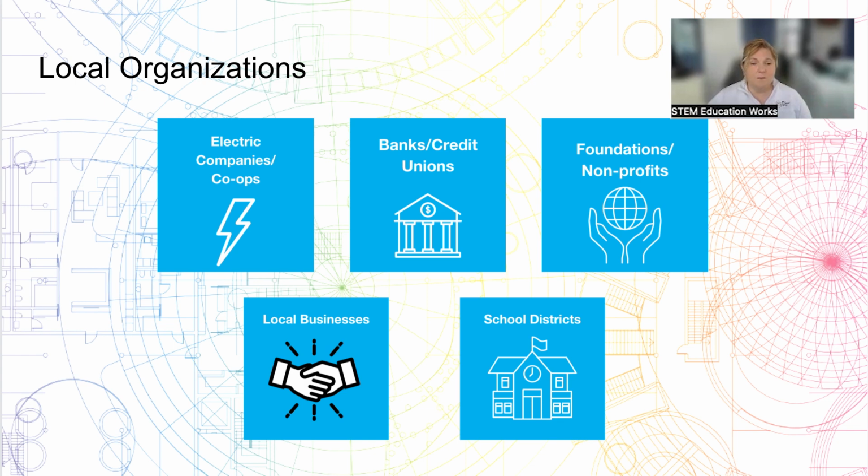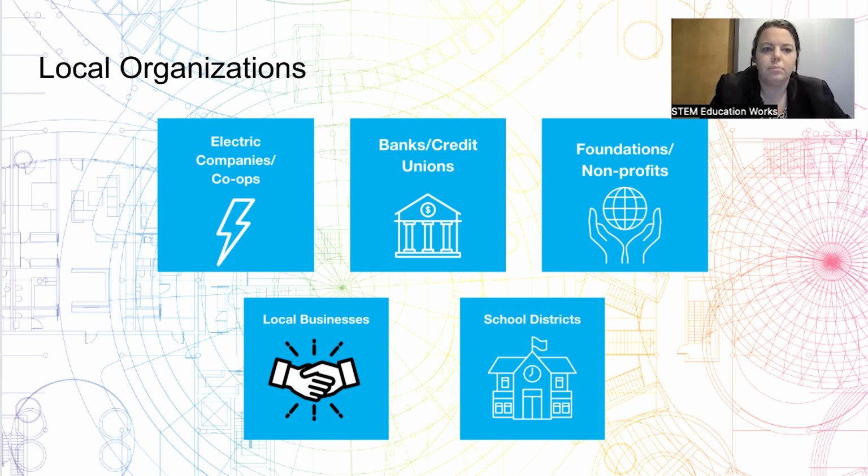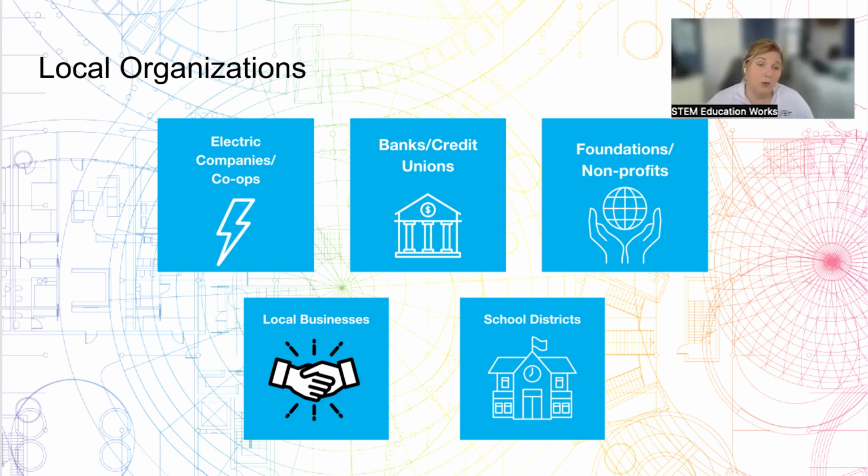And then also most banks and credit unions will provide mini grants for their members. So it's definitely worth looking into if you're a member of your local bank or a local credit union. I was looking into this fairly recently, and really the only requirement was that you were a member of their bank. So look into mini grants for teachers through those as well.